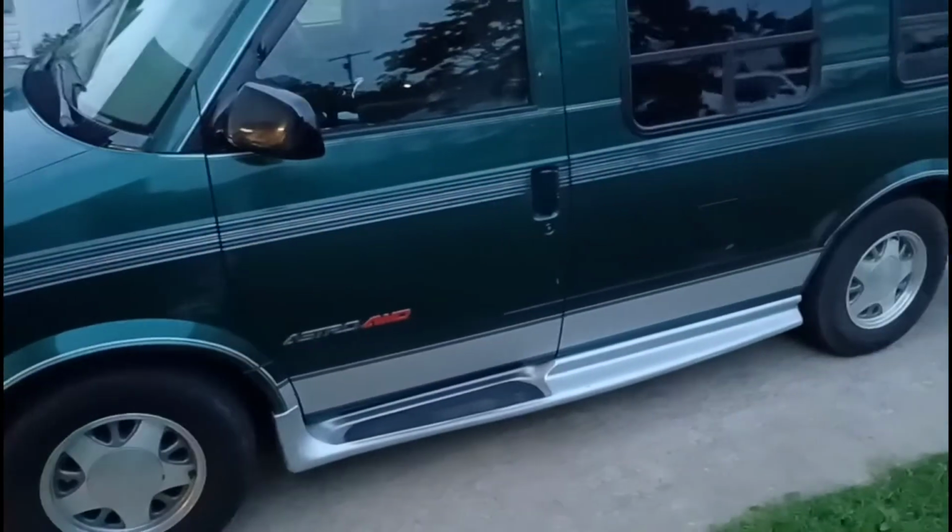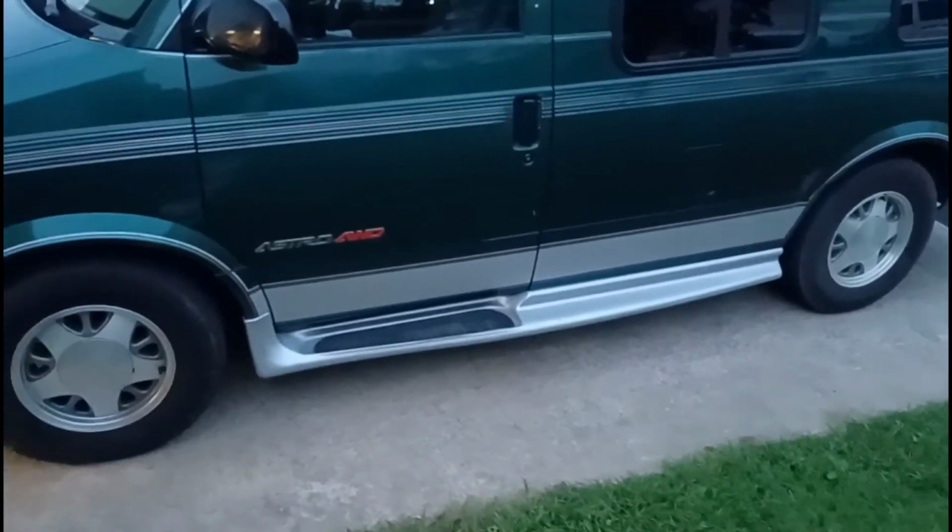I don't want to go real crazy high on this thing, especially since it's the high top already, and center of gravity is going to be super tall on this thing. I'm going to get rid of the old man running boards. Those got to go.